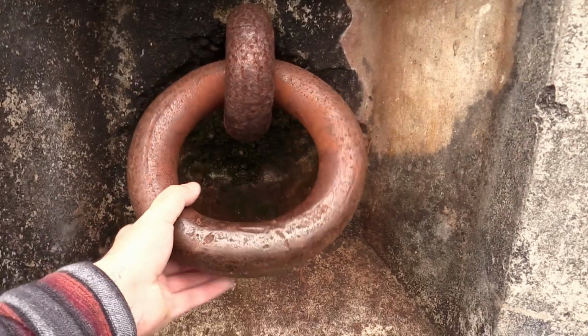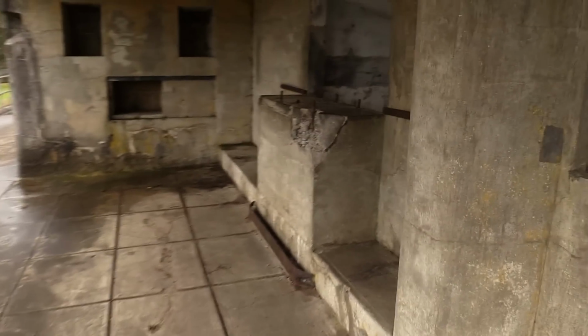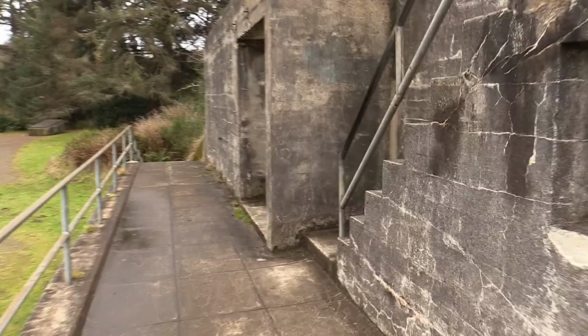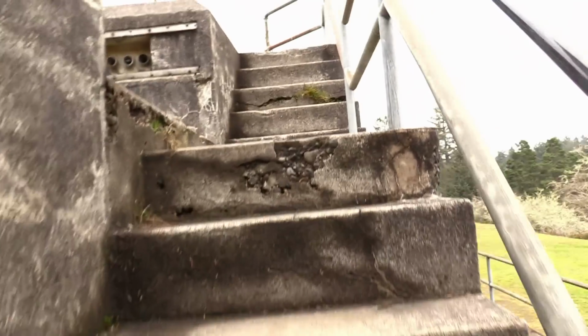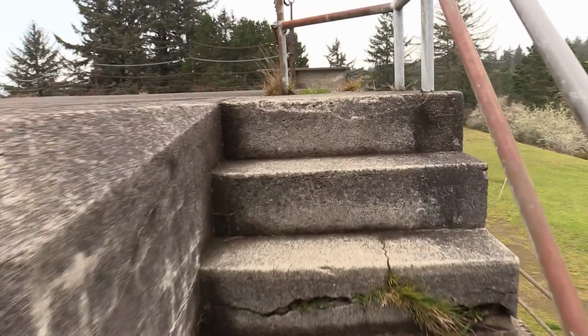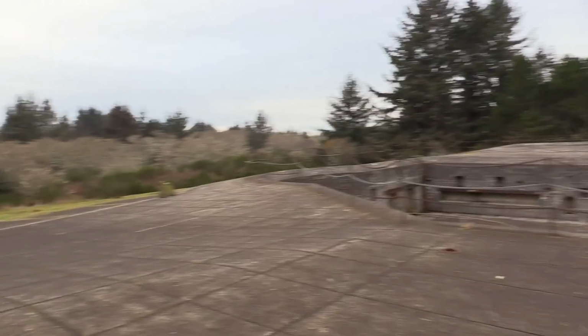Put a heavy duty chain on that baby. One more level that goes up here. And that's the top.